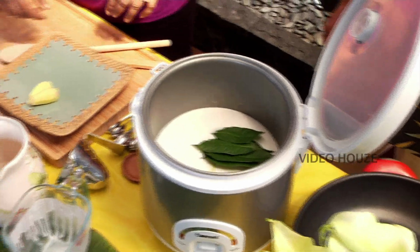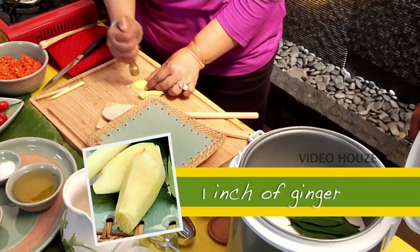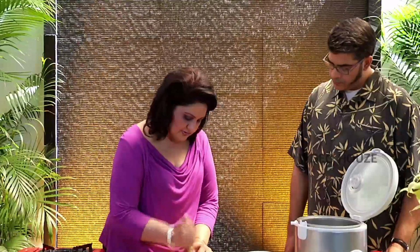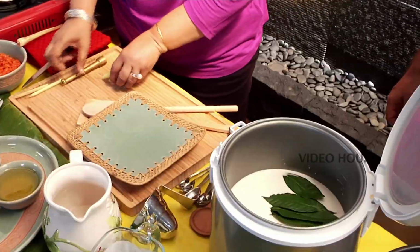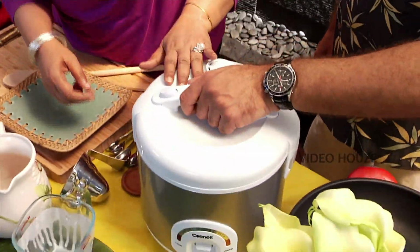And we have some ginger. Ginger, that's right. We're just going to give it a light pound too. There we go. And we close. Just close that. So while the rice is being cooked, we'll go to the next dish.